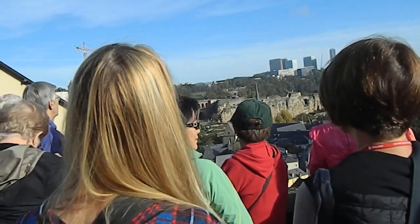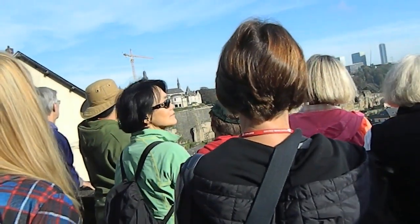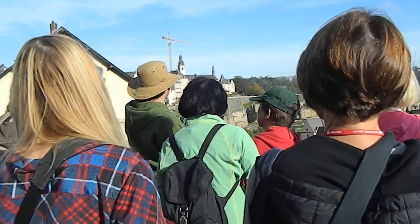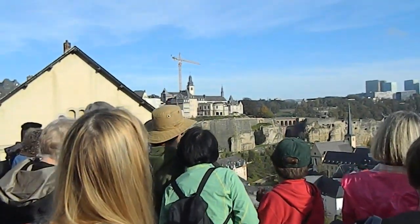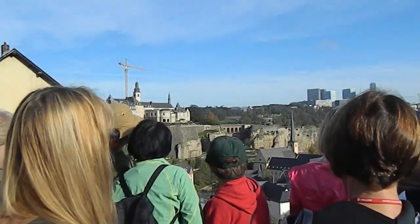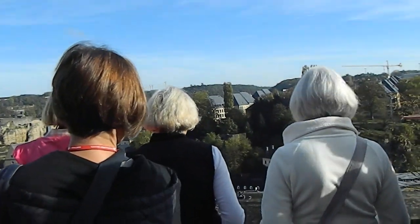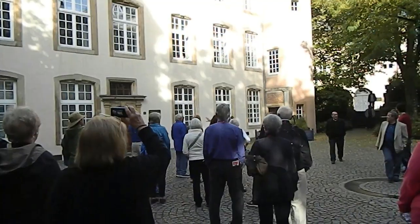The white building on the bend of the river here with the black slate roof, that was the hospital for the monastery in the 16th, 17th century. Today it houses the Natural History Museum of Luxembourg. We have some very good museums here in Luxembourg. Luxembourg is a very cultural country. And then this whole area down here, it's known as the Grund, which in German means ground.